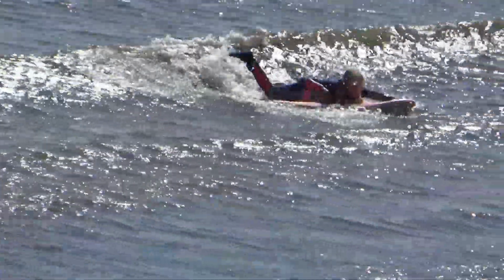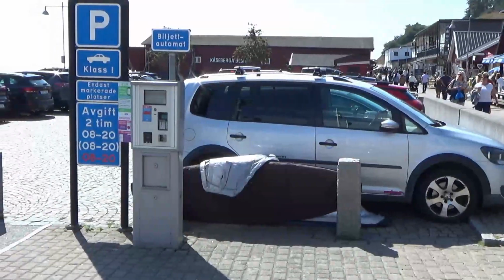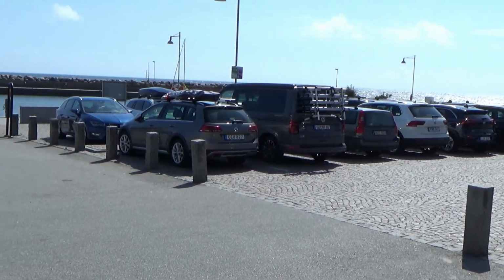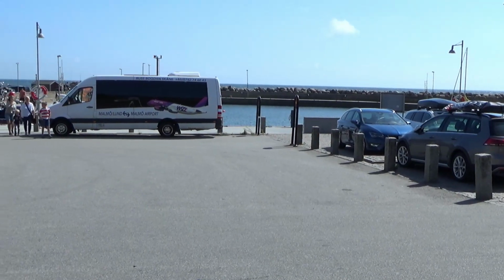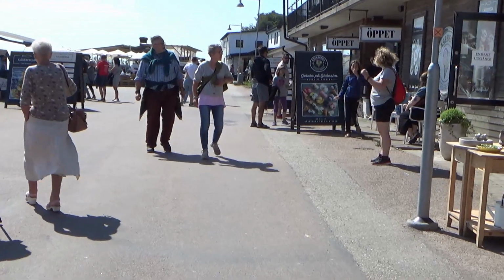This girl figuring out the basics in the shore break. So here's a shot of the harbour then. When there aren't so many tourists, you can park here, right down by the seaside. Some buses that have come here from Malmo, probably for the surfers.